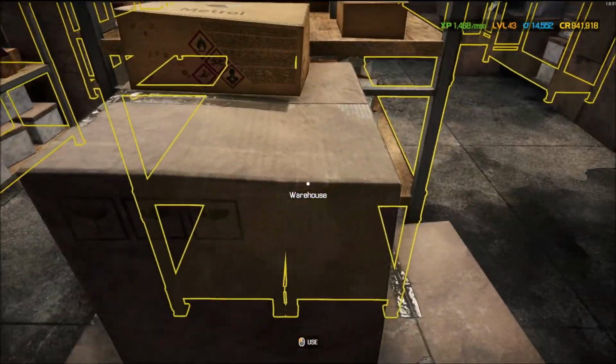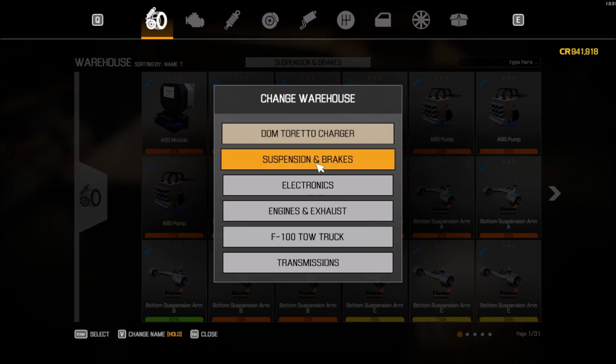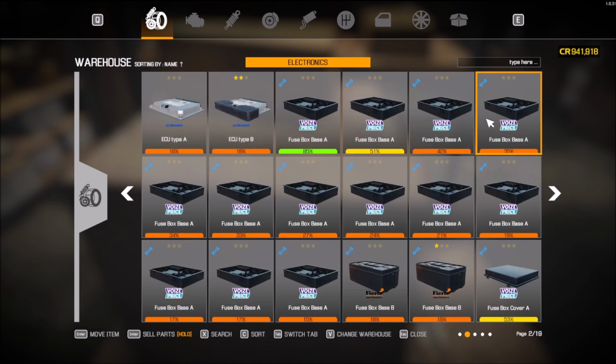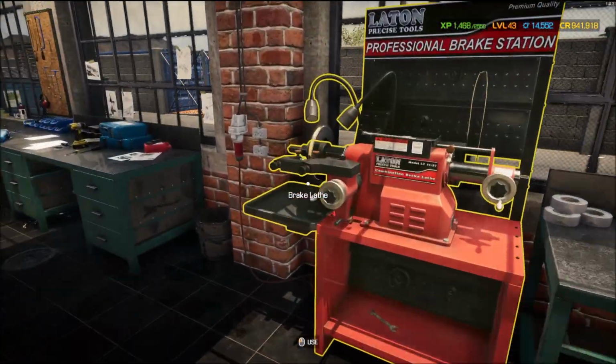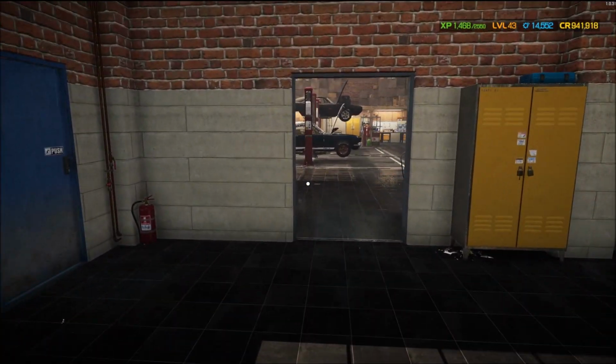Just updated the QoL mod, and something I noticed on the QoL mod. So electronics. See this little wrench right there? It means you can repair it. So these are not repairable. So this is a quick, down and dirty way of understanding what can be repaired and what cannot. So that is just freaking wonderful. I love that. Definitely a helping time saver.